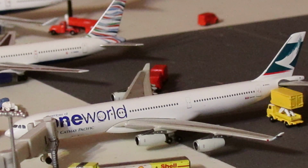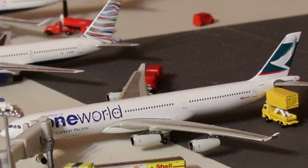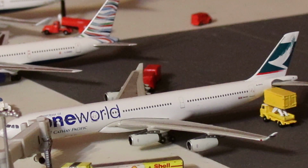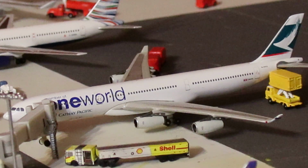Here's a Cathay Pacific Airbus A340-300 in the Member of One World livery. This plane is getting some fuel on board, as we can see by the Shell truck below, as well as some catering for a long flight out to Beijing.